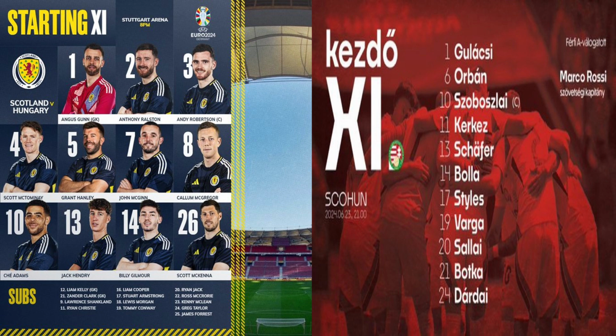Gilmour with a little reverse pass which virtually no one else in the stadium could see for Adams. Adams out to Robertson, left-hand side, back in field to McGregor, midway inside the Hungary half. Gilmour again available, looking for further options. McGinn gets a little touch out to Hendry, midway inside the Hungary half still, right-hand side into Gilmour. Takes a touch in field, and now it's McGregor.